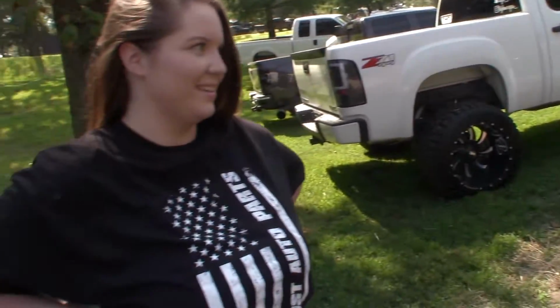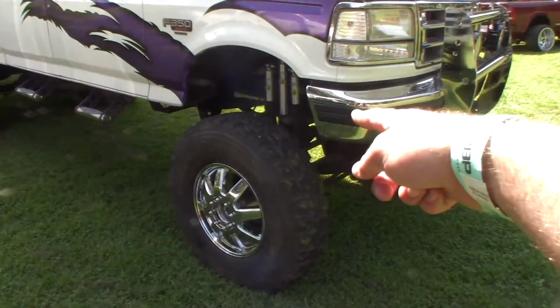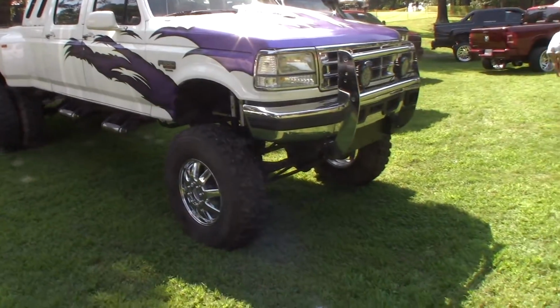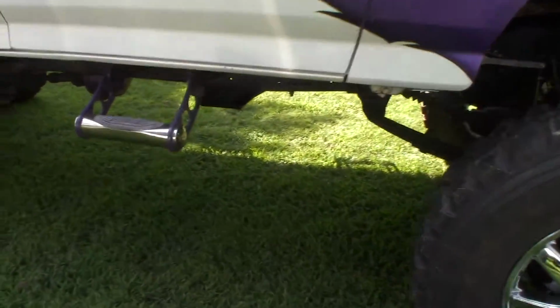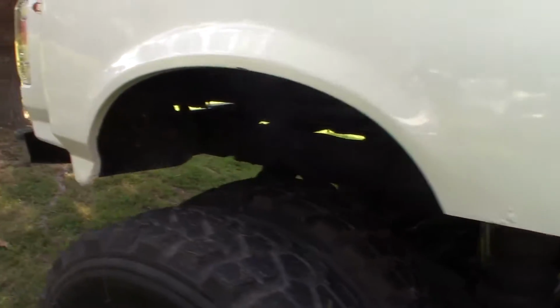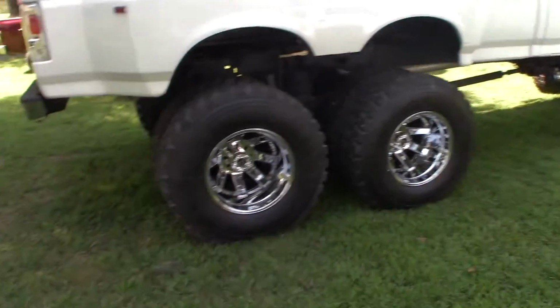Then they turned it into those H2s. You got this big F350. Triple Bilstein shocks, same shocks I've got on my truck, but it's got tandem axles in the back. That's pretty crazy. Old body style Ford. Good old 7.3 Power Stroke. It's just got leaf springs in it. We've got these dual rear axles, air ride, Bilstein shocks. Now this thing is absolutely badass.